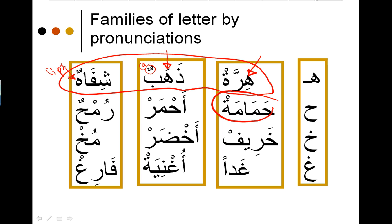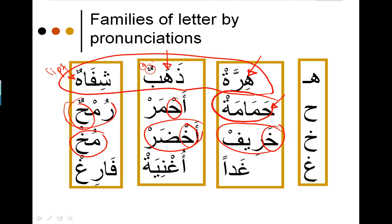Next. Hamama. Ahmar. Rumhun. Okay. Khareef, akhdar, mukh. Meanings: hamama means a pigeon, ahmar means red. Okay, rumh means a spear, like the fighting tool, spear. Khareef means autumn or fall. Akhdar means green, another color. Mukh means brain. Okay, next.